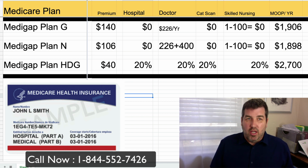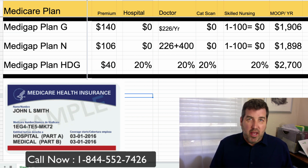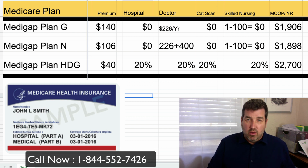So back to the Plan G. When you pay your premium of $140, the only other thing that you're going to pay is $226 for the deductible. Now, what does this include? This includes hospital coverage, doctor coverage, which is specialists, physical therapy, whatever it may be, skilled nursing, up to 100 days at $0 to you. It will cover it 100%. MRIs, CAT scans, that sort of thing.